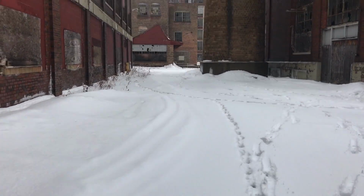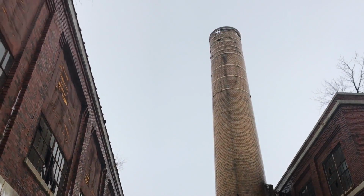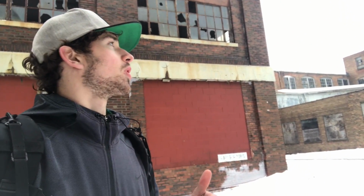Okay, so we're still looking for a way inside. But surely not all the entrances can be boarded up in an enormous factory like this one. Everything is boarded up. Literally everything. So guys, we're still trying to get into this place. I've never seen a place on lockdown like this before. And it's huge. I don't know how they boarded up the entire thing.